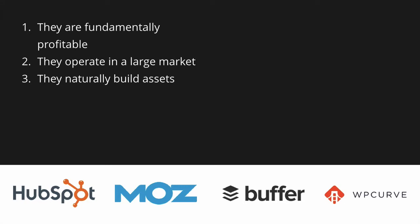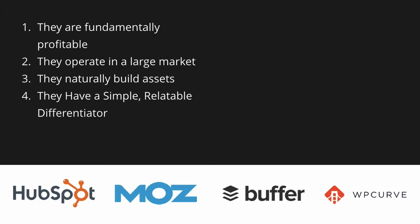This is a challenge with services. It's a challenge for us with WP Curve. It's something we have to work on over time, like internal systems, working on a brand that is a natural asset, working on a team that's a natural asset. But think about, as a result of working on your business, are you going to actually build assets that are going to be difficult for other people to have for themselves? Or can someone just come in straight away and just replicate your business easily?